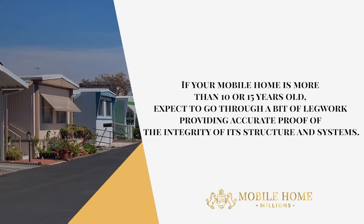If your mobile home is more than 10 or 15 years old, expect to go through a bit of legal legwork providing accurate proof of the integrity of its structure and systems. Modern day building standards are in place for a reason, and there's no getting around these laws if your property isn't meeting the bar. Don't let the laws of moving a mobile home deter you from starting the process.